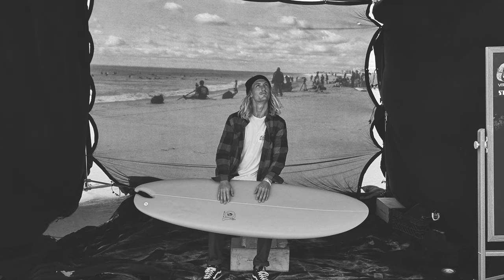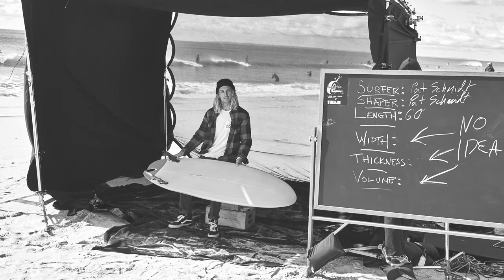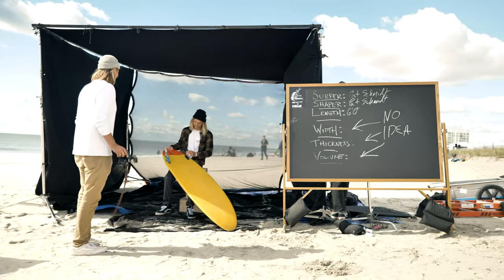The right side is probably a quarter inch thicker than the left. Both sides are completely different. Honestly, in good waves, I think it would work well.